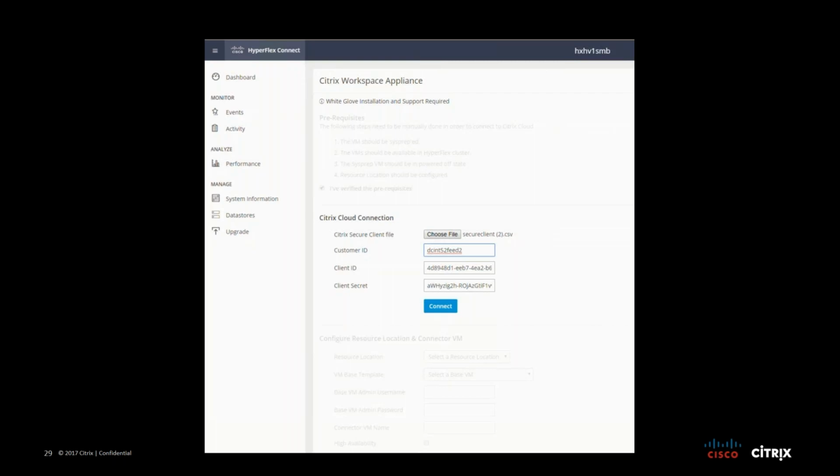What you'll do in HyperFlex Connect is browse for that CSV file, which will populate these three fields. If you have them, you can also copy and paste them. You don't have to browse; that just gives you the option. It's easier than typing out the long number or copying and pasting it. And then you click connect. What this action is doing is connecting the array to the Citrix Cloud and forming that handshake with the Citrix Cloud.